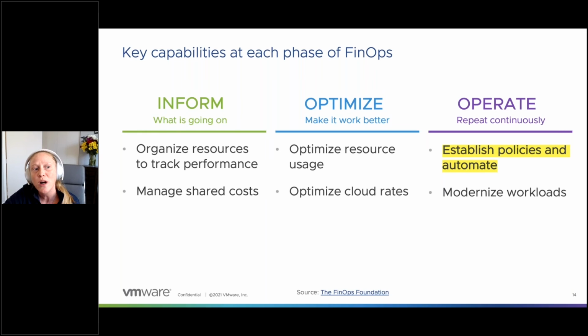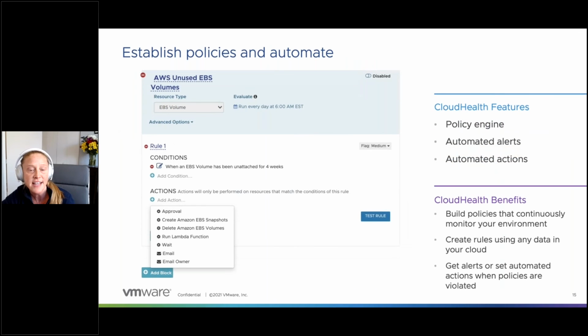So in other words, as you do optimization, you're going to be able to identify parameters that make sense for your business. And once you've identified those parameters, you can make them standard company policies and implement them through alerts and automation. So CloudHealth has a policy builder engine that anyone can use, and it doesn't require any coding. And you can build policies with any of the data that's available in the platform. You can trigger alerts to be sent when a policy is violated or when the conditions of the policy are met. Or you can also trigger a number of automated actions so that something happens all on its own.